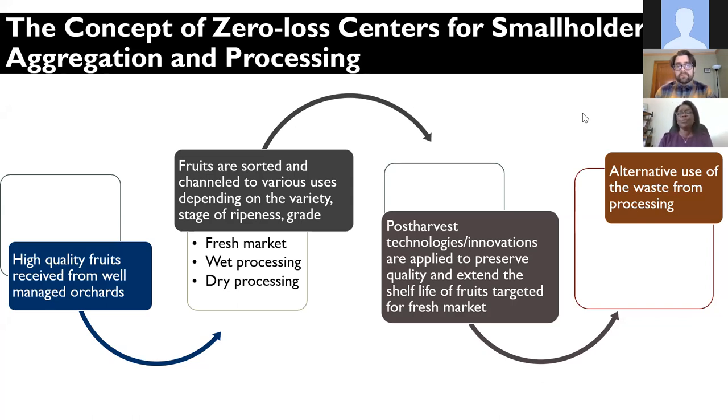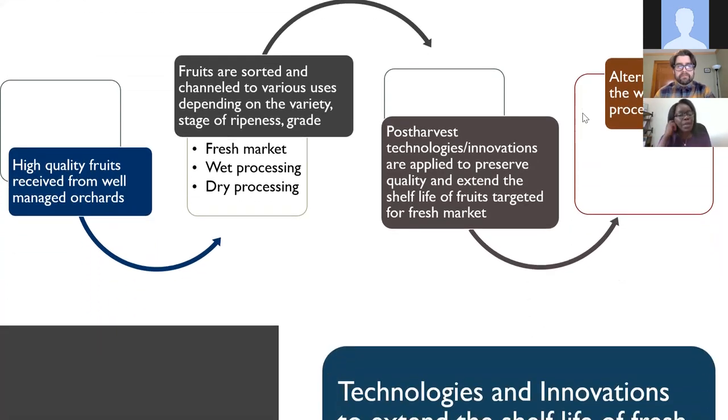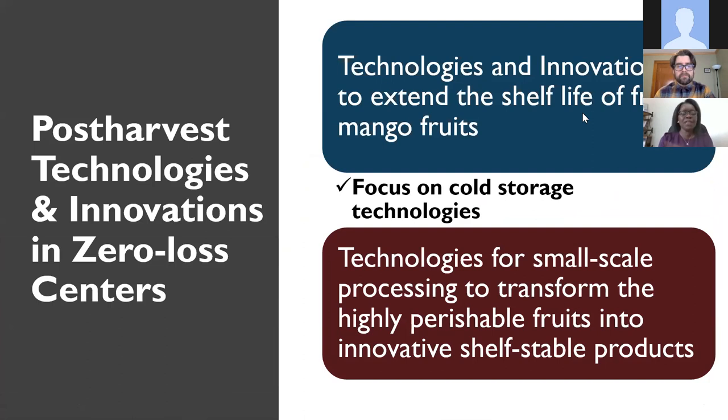But whatever is not preserved for the fresh market can be processed into, we shall see, what we call wet processing or dry processing. And whatever byproducts or waste are coming from the processing can also be put into alternative use. So instead of throwing it in the garbage bin, it can be utilized to make other useful products, as we shall see. Okay, so I'm going to talk about the post-harvest technologies and innovations at the zero loss centers.